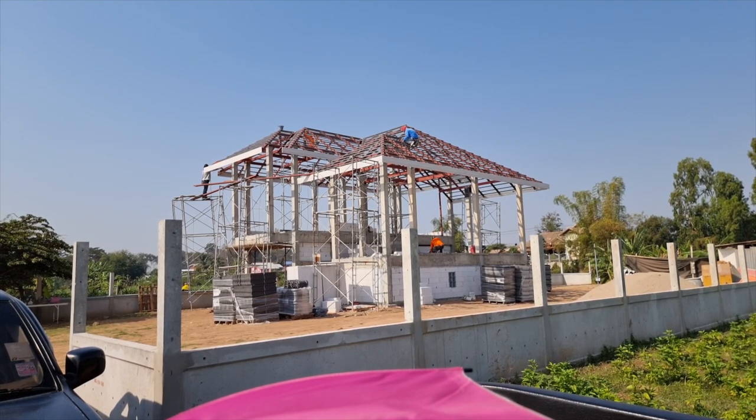So the guys are back on the roof, and we're hoping that they're going to start tiling today. And when they start tiling, you will see a hyperlapse or a time-lapse video of the tiles going on the roof. So I will talk to you in a bit, guys, just in a few seconds.